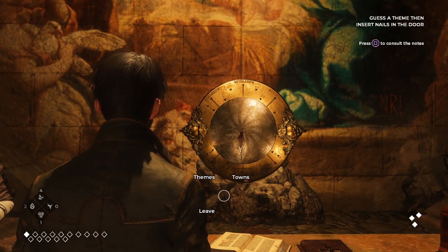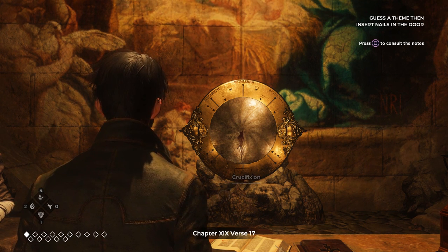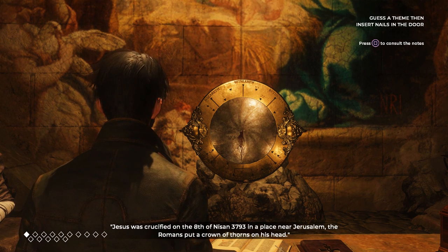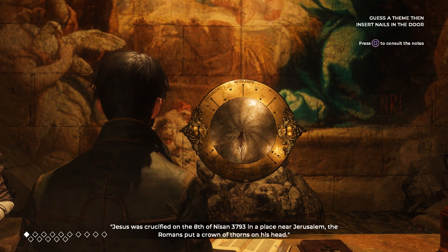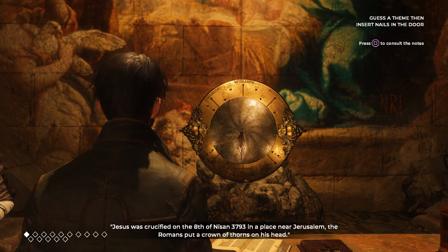Right here. We're going to go to themes. Crucifixion. Chapter 19, verse 17. Jesus was crucified on the 8th of Nisan, 3793, in a place near Jerusalem. The Romans put a crown of thorns on his head.